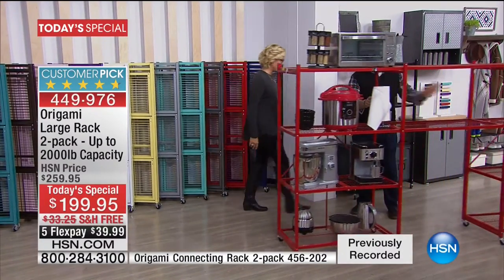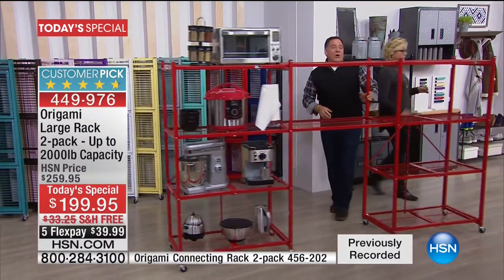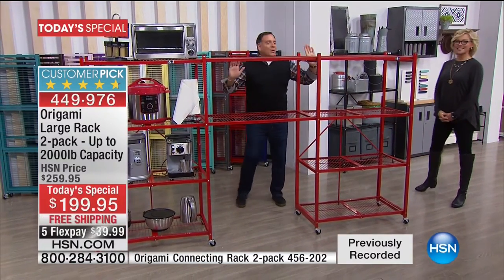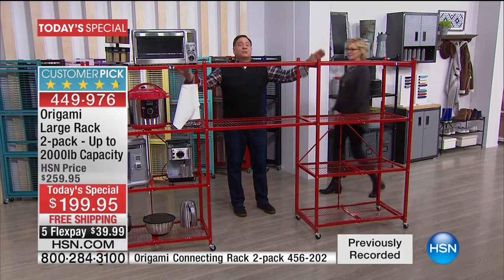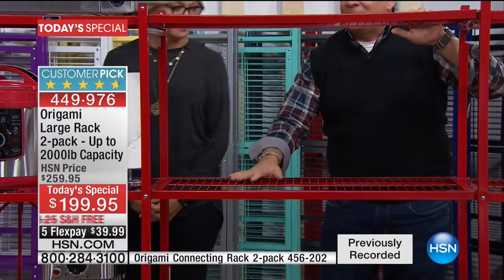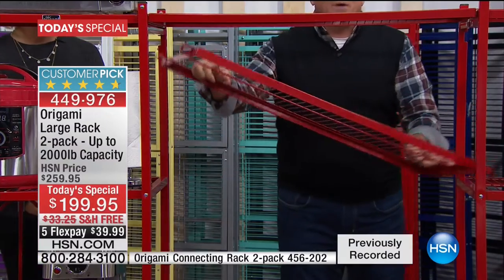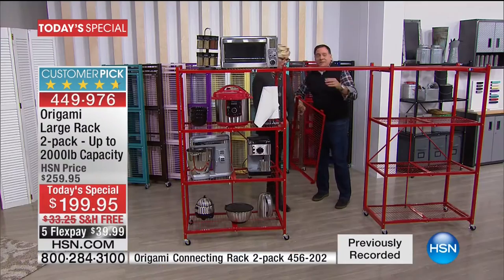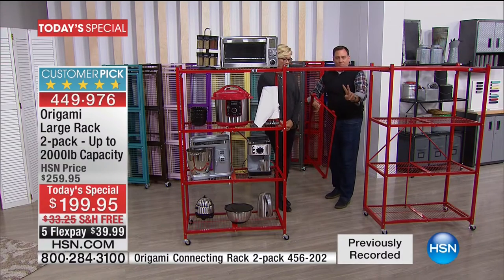All right, I'm going to wheel this back in now. Notice I'm pushing all of this with just one finger. That's how easily these roll. So what we've got going on here, here's your two packs of the large racks that you're buying right now. And then these are the connectors that we've been talking about. These literally just fit right in between the racks like that. And they just connect them together, hence the name connectors. But you get two of them when you buy these.